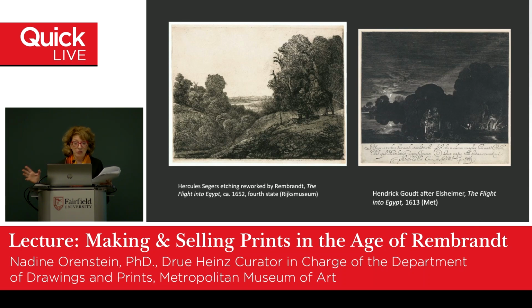Rembrandt clearly had a very wide knowledge of prints in his period. Recognizing Segers' source, a print by Goudt after Elsheimer, he knew Segers had used those figures from that print, so he picked a different print by Goudt after Elsheimer to reference when he reworked Segers' plate. So it's sort of like sparring with the person that came before you. So here he has this flight into Egypt, which clearly is coming from this other print by Goudt after Elsheimer, the flight into Egypt. And so you can see he really admired Segers, but also is kind of poking him a little.